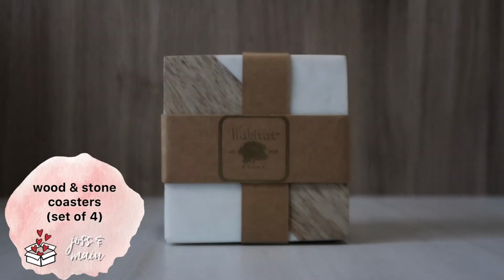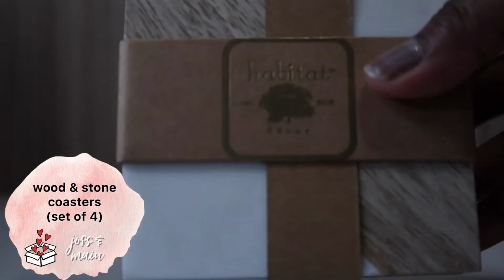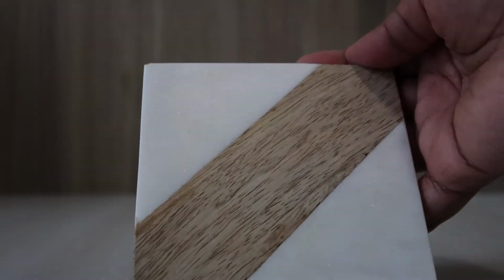Lastly, from Jocelyn, Maine, I got some new coasters that I am living for. And it caught my attention because of its combination of wood and marble. So this marriage of natural elements immediately spoke hygge to me, so they were a must buy.